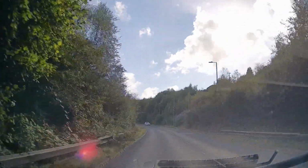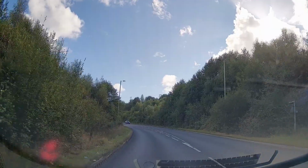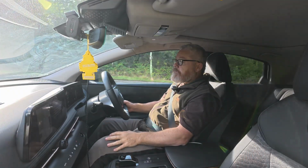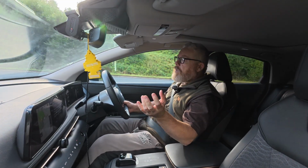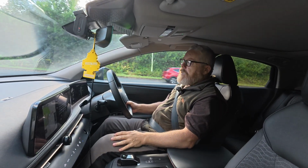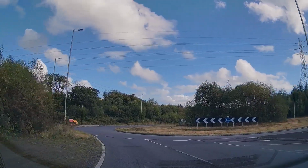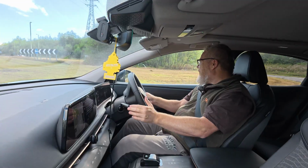Now, the third thing I like about this car, which applies to, I think, nearly all electric cars. Some of them are a bit slow, but the instant torque, I just love the instant torque. And I haven't driven a Tesla. I know Teslas are much faster than this car. I was going a bit quick to that roundabout then, which proves my point. Torque.